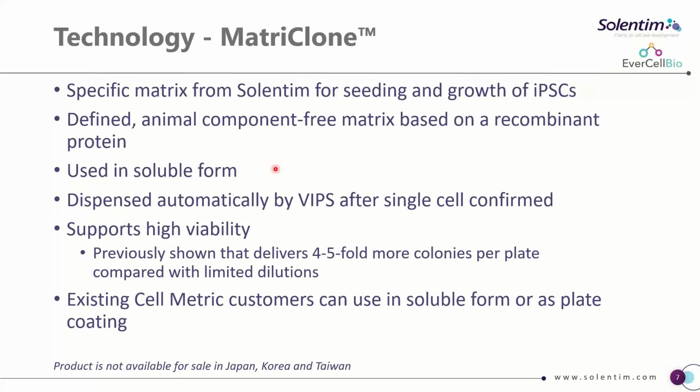It means you save hours of preparative work before you do the experiments, where you no longer need to pre-coat plates. But by using it in solution, you can also use it at much lower concentrations as well. As we saw, it's dispensed automatically through the VIPS from a separate channel on the instrument. It supports a high viability, and we've previously shown, I think we spoke at iPSCs in June, that you get typically 4 to 5 more colonies per plate using the VIPS with the MatriClone compared to limiting dilutions. And importantly, for customers that don't have a VIPS yet, you can get your hands on MatriClone straight away and start using it in either a soluble form or as a plate coating.